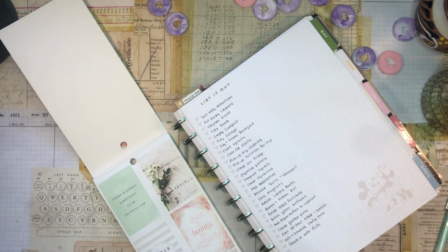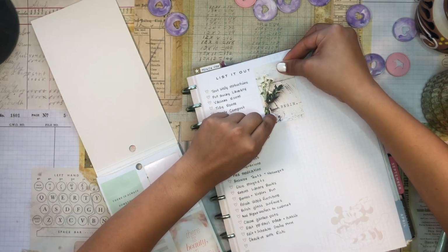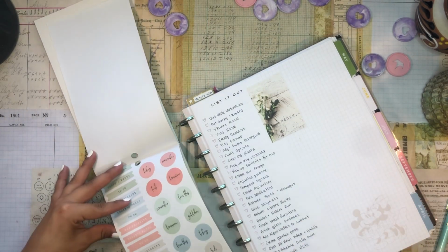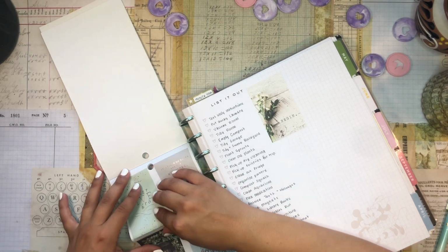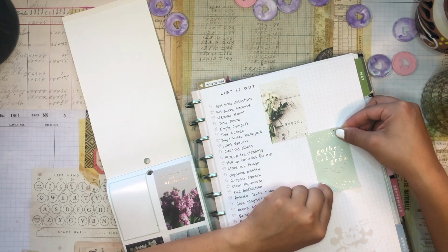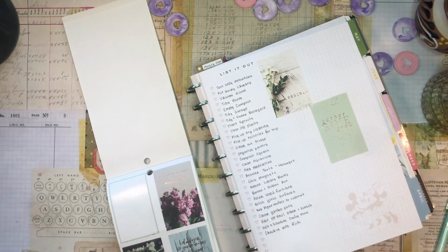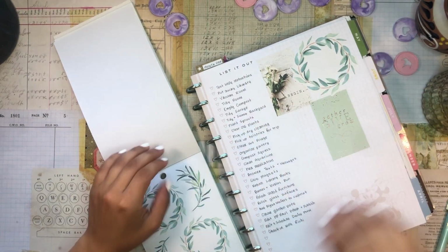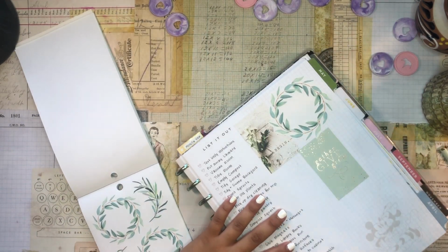So let me grab those. Ooh, these are so pretty. Begin. Oh, gorgeous. Gorgeous. Let's see. What else can I add to here? Gather, give, grow. That's really, really pretty. Maybe one of these up here. And then I'll write the date here.